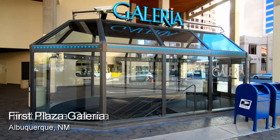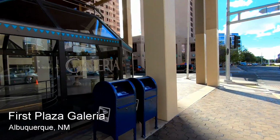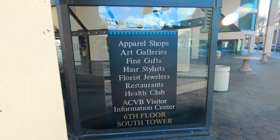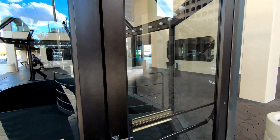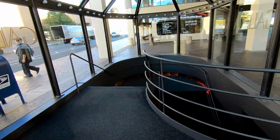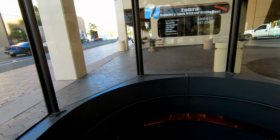Now for this one I wanted to show the entrance to this mall. This is the first Plaza Galeria in downtown Albuquerque, New Mexico. And the reason I wanted to show the entrance is when I put my video out on this place originally, I got tons of comments from people that say, I've lived in Albuquerque for 25 years and I had no idea this was here. And I think it's just because there's only a few of these entrances kind of spotted around downtown that lead into these stairwells that go down into the mall, because it is underground.